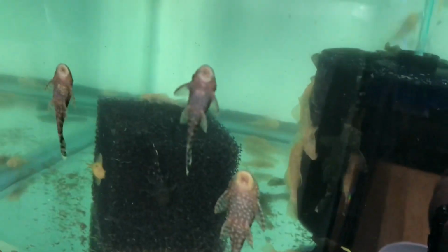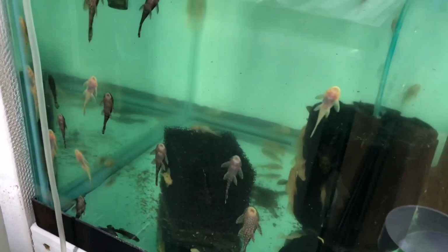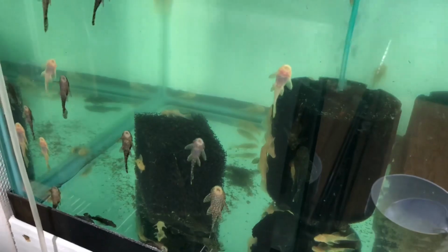I've been selling these to the pet store. I ship them online. I actually am later on going to catch some of these out, put them in a container, take a picture for the website.